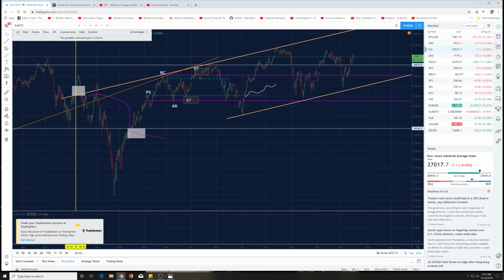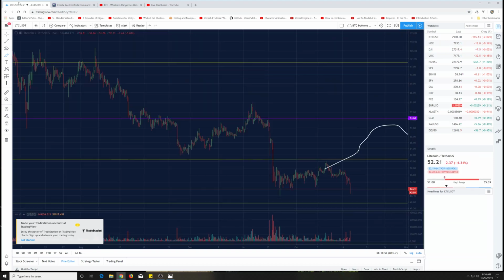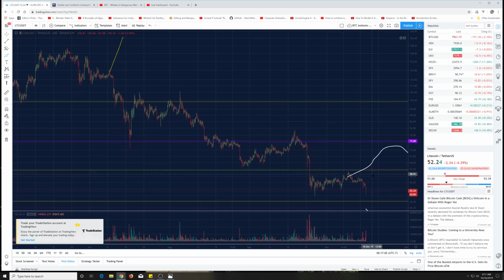And I know a lot of people really like Litecoin. Oops, my keyboard. Okay, there we go. Let's look at it on Binance. Why not? Okay, Litecoin. Ooh, taking a drop. Oh my, it's taking a drop here.